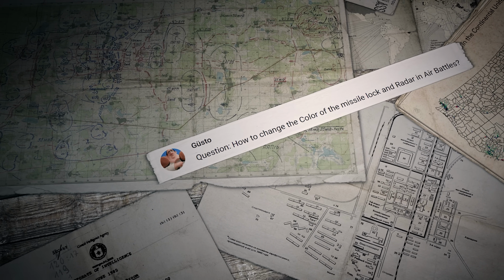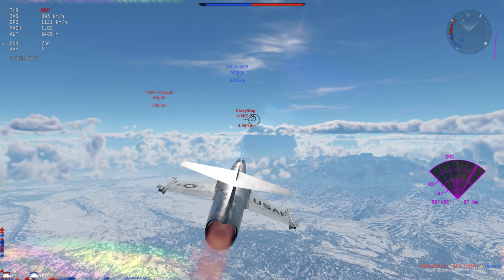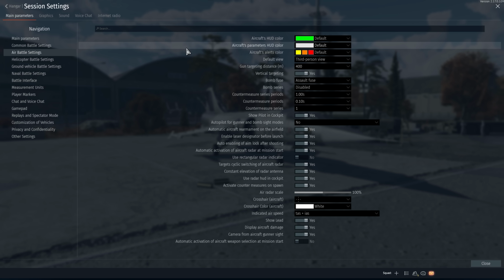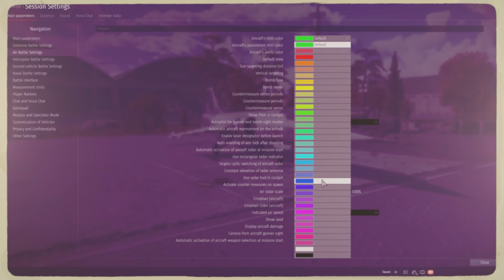The first question was sent by a player called Gusto. How do you change the color of the missile lock and the radar in air battles? Hi Gusto. The setting you're looking for is called Aircraft HUD Color, found in Options, Main Parameter, Air Battle Settings.